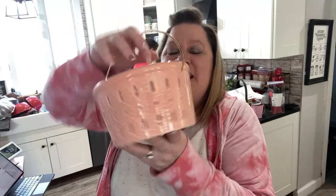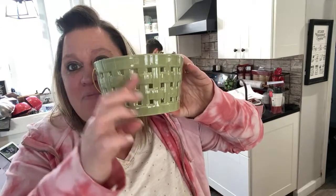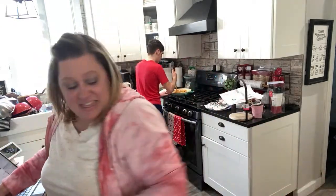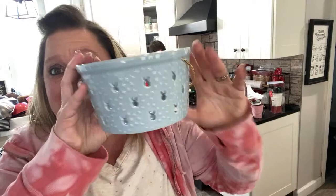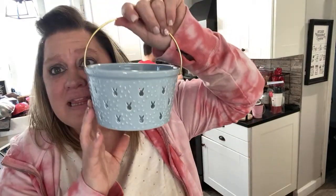Okay. Now, I have these things, and then it'll be back to the things that I've already showed twice, but I haven't deleted the videos yet. These are so adorable. They're little ceramic Easter baskets. They are just called ceramic baskets. It comes in that peachy guava color, and it comes in a pretty green. I love the green, and it looks like a woven basket. And this one is precious with the bunny cutouts. How adorable, you guys. I love them.